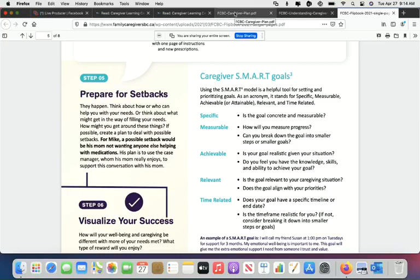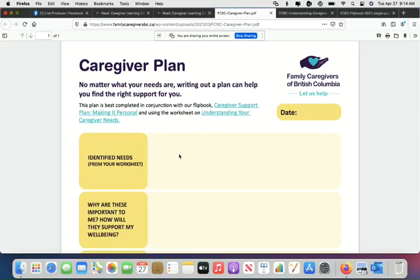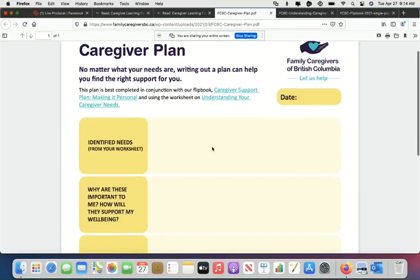So now we're going to go back to the actual caregiver plan, and that's the second document. And I recognize that this one is not fillable. So we've got some homework here at Family Caregivers of BC that we could make this one fillable for people. What this one is doing is taking the information from understanding the caregiver needs, and then actually creating the plan. For this particular one, the one identified need this caregiver came up with was respite.